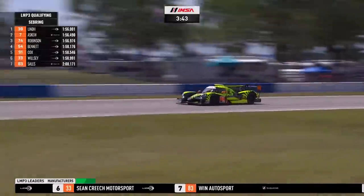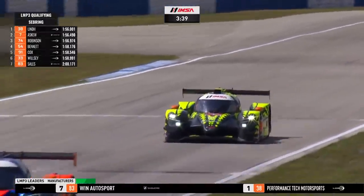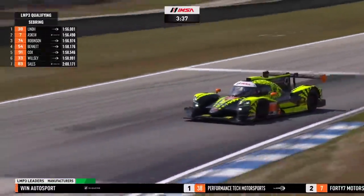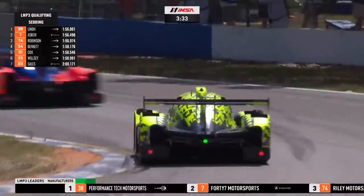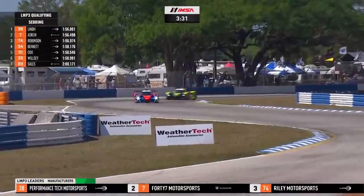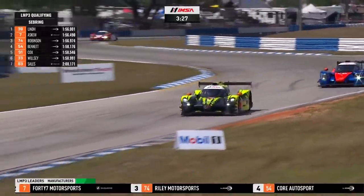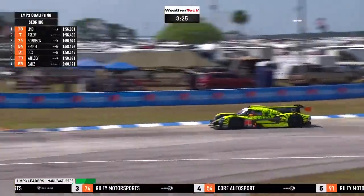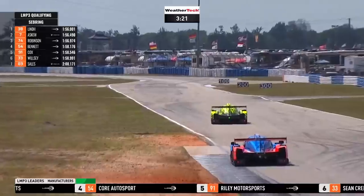I'll tell you what, the two leaders, no. Ollie's being held up at the moment, I think, Oliver Askew. He's got a car ahead of him, which I glanced at earlier and thought was the Performance Tech car, but it's not. It's the Riley Motorsports car, and finally he's let him through.